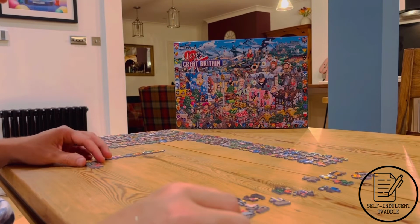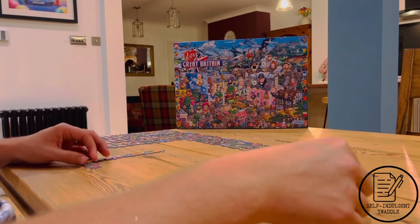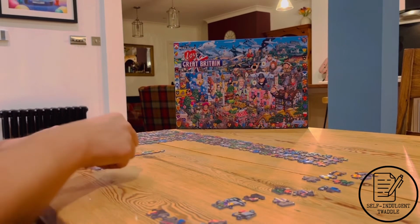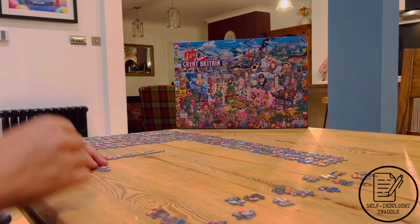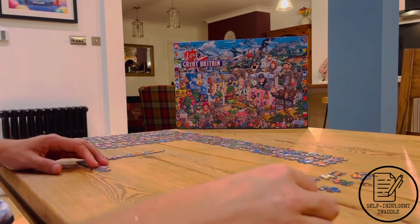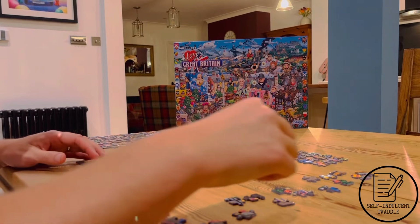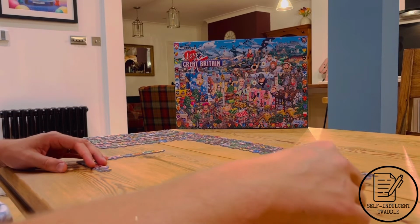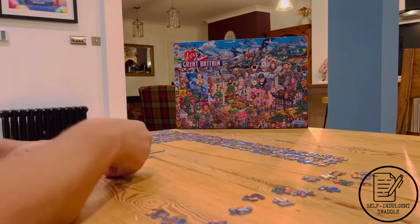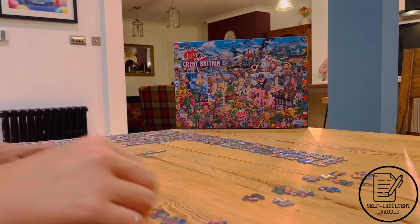I'm just working on the edge pieces, even though we don't have a complete edge. I still like to get the edge done. Around the edge it seems to be heraldic shields. I must admit I don't know a huge amount about heraldry, other than it exists. It was a kind of medieval way of identifying yourself as a knight or the like, and has certainly carried on into the modern era. If you're a member of the gentry, the nobility, you can get yourself a shield, etc.